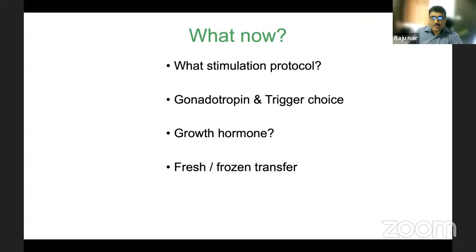So these are the 3 major indications where we avoid fresh transfer for sure and go for a frozen transfer. But at the same time, I'd like to highlight one thing. If the embryo quality is not that great, that means if that embryo is not able to sustain the freeze-thaw cycle, then putting back the embryo may be a wiser choice rather than wasting that embryo.